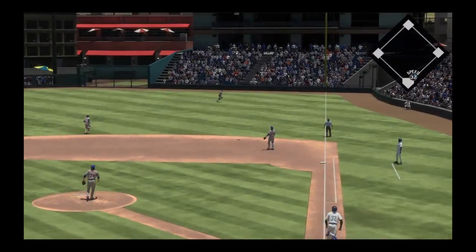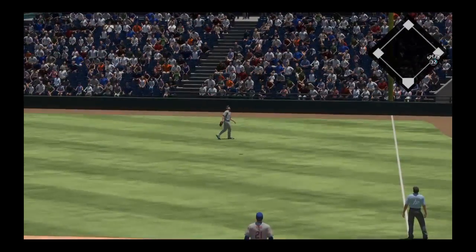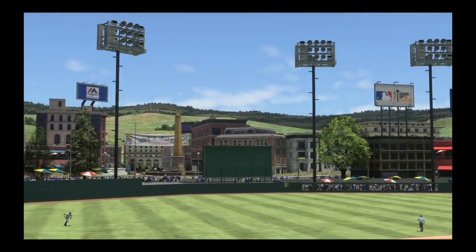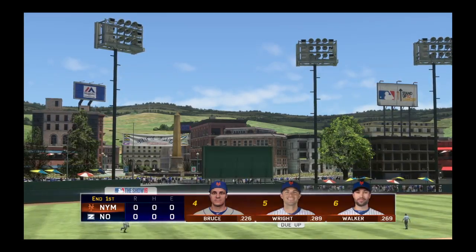Pulled high in the air out to right field. Bruce has a beat on it. No trouble with this one, and the inning is over. An inning in the books. No score here on the show.